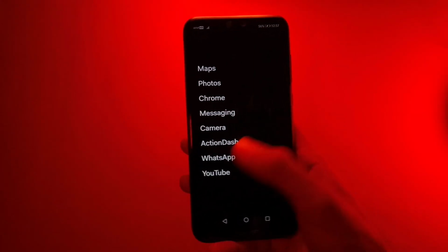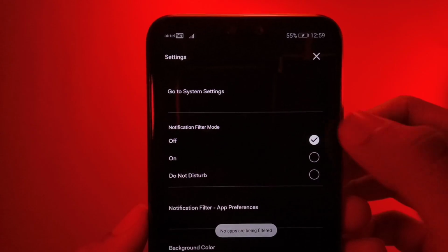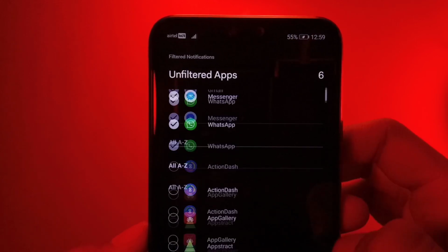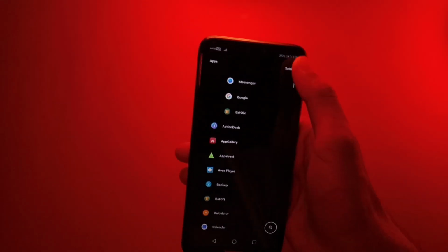As well as these notification filters, which I haven't seen before in any other launcher. Your less important notifications that you don't want to flash or vibrate, those will all be here and they are still accessible, and obviously your important notifications will still work normally. And that's not the end of it.